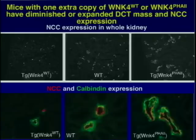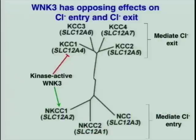And when you look at these mice, compared to wild type, this is staining of the distal convoluted tubule and staining for the thiazide-sensitive cotransporter. This is low power and high power. The mice with the additional copy of the wild-type gene are hypoplastic for the DCT, whereas there's dramatic hyperplasia of the DCT in mice with just a single amino acid substitution, distinguishing this from this. And the mechanism of this is not entirely clear.